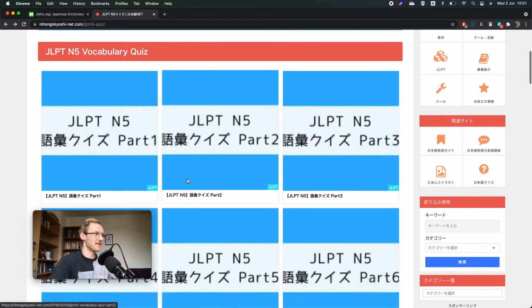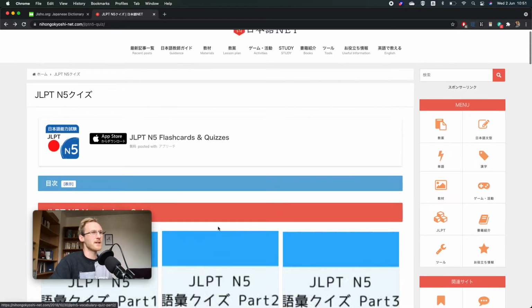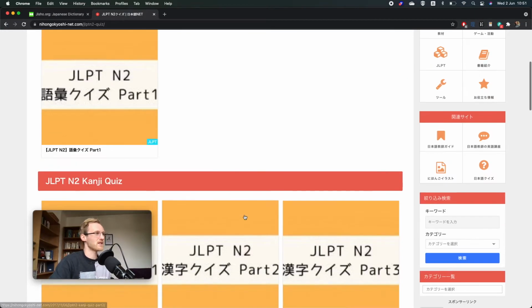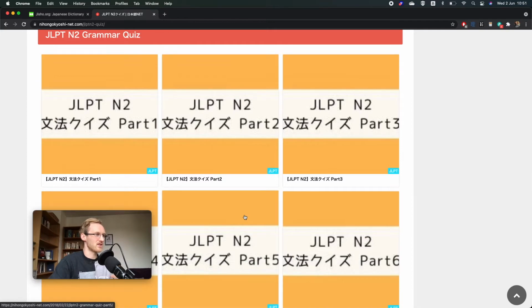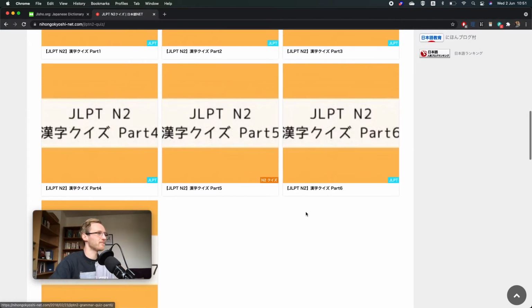Everything is quite nicely designed and laid out, so it's just very easy to use, very intuitive, and I just find it a really useful study resource for brushing up before taking the JLPT, and for when I just want to kind of check that my grammar knowledge in particular is up to scratch. So I quite often find myself in the N2 or the N1 section, just retaking some of these quizzes and just testing myself to make sure that my Japanese knowledge is still up to scratch.